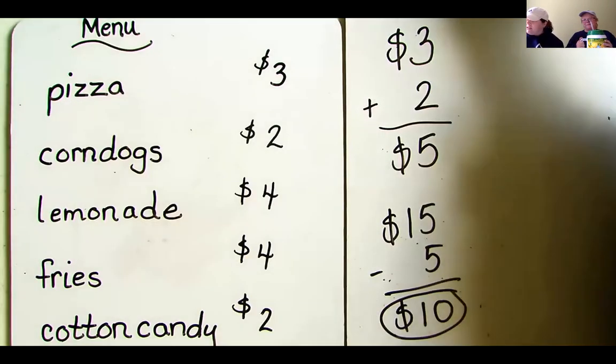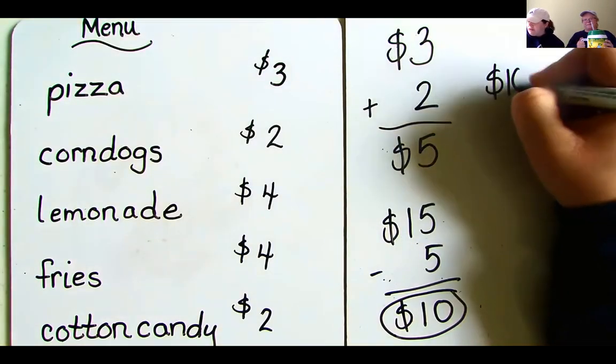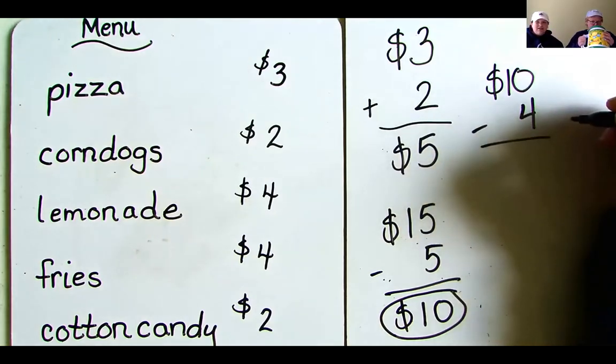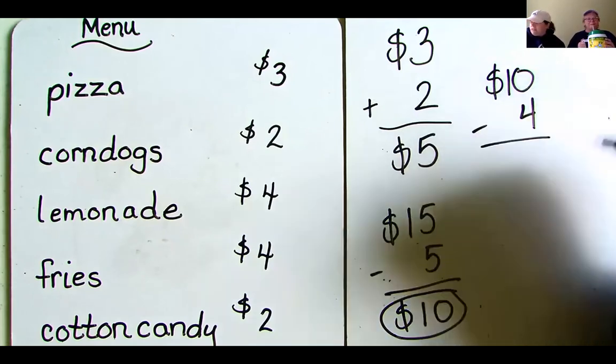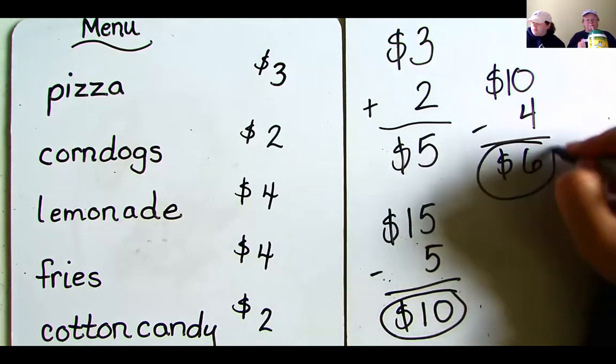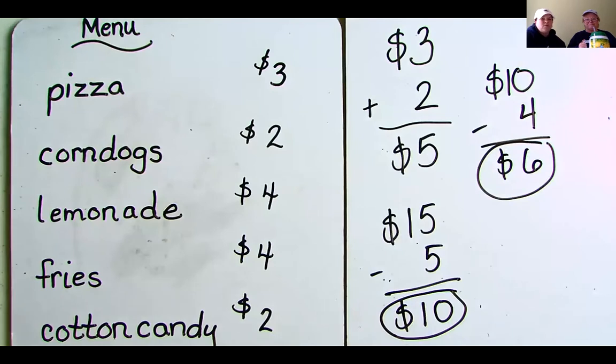So we had $10 left minus $4 lemonade, and I know that's a friend of 10. So if I know that 6 and 4 are friends of 10, then I know that 10 minus 4 is 6. So we still have $6 to spend on other things we want to do today.